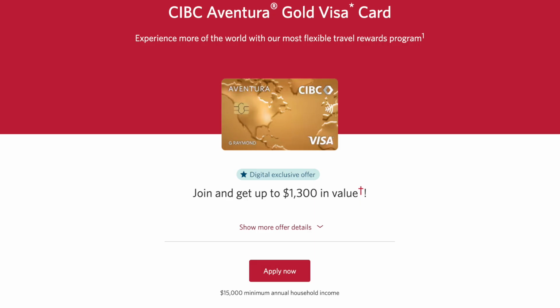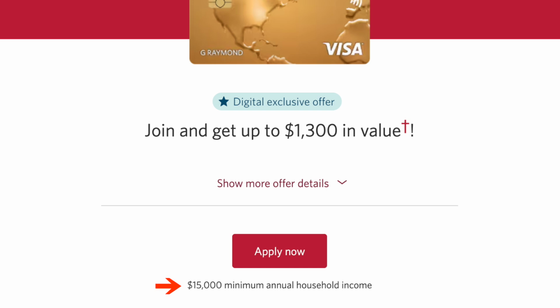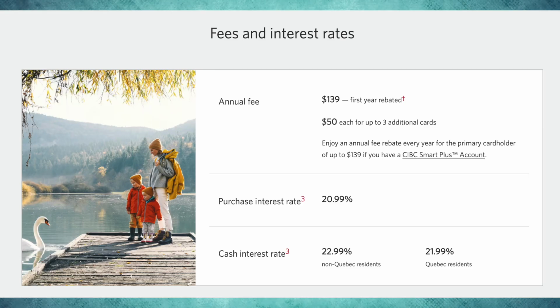And then there's also the CIBC Aventura Gold Visa card, which is great for low to medium income earners because the income requirement is just $15,000. The annual fee for both cards is $139, but currently the first year's fee is waived. So you're practically getting 4 free airport lounge visits for $0 in the first year.